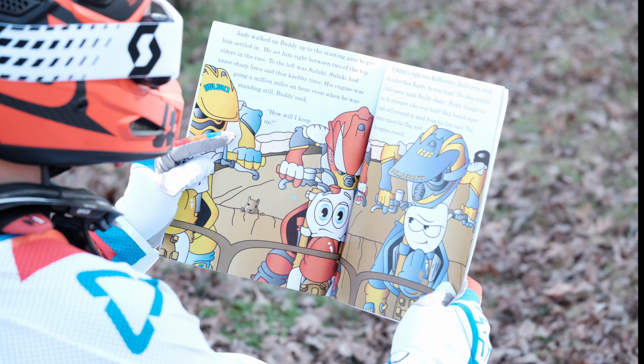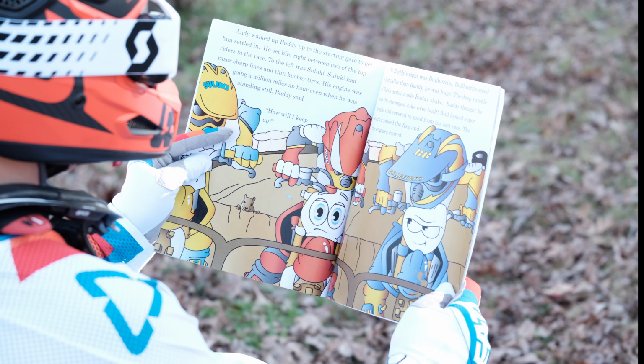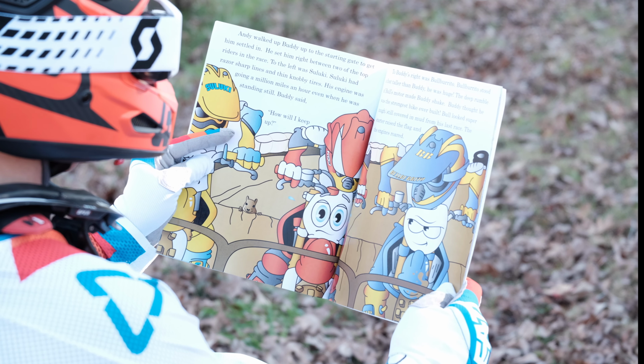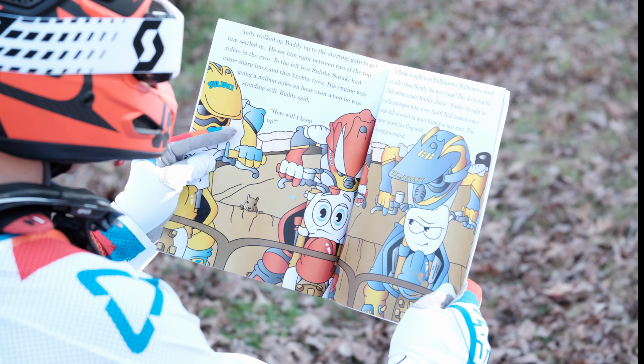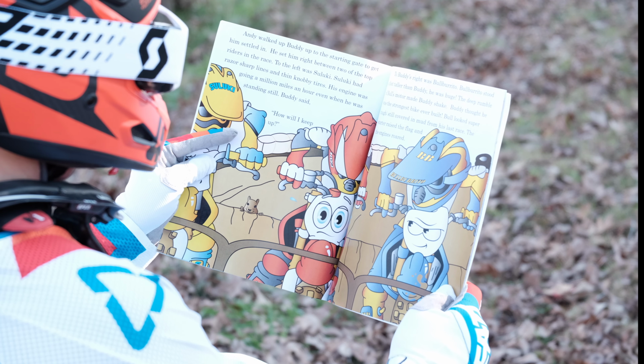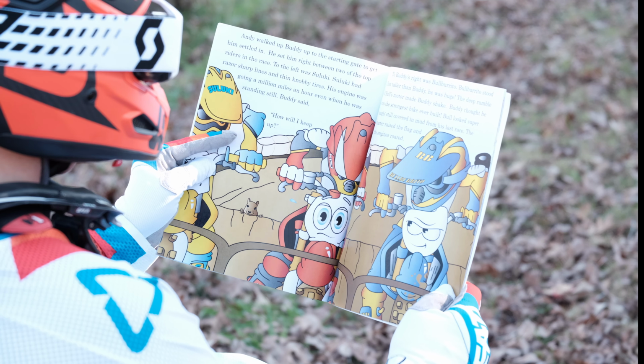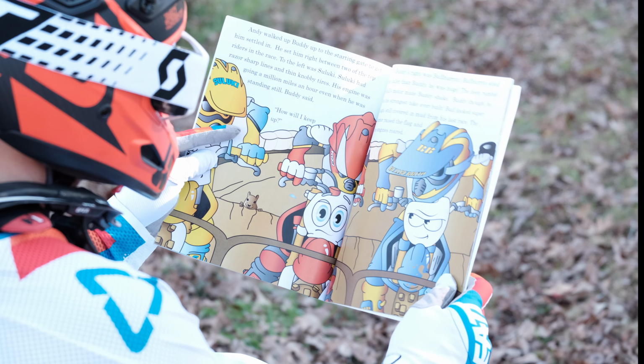To Buddy's right was Bull Burrito. Bull Burrito stood a foot taller than Buddy. He was huge. The deep rumble of Bull's motor made Buddy shake. Buddy thought he was the strongest bike ever built. Bull looked super tough, still covered in mud from the last race. The starter raised the flag and the engines roared.